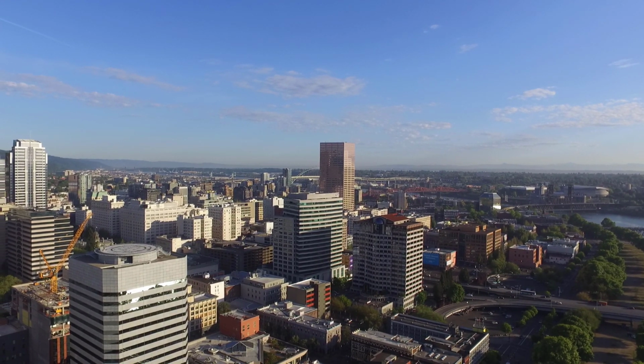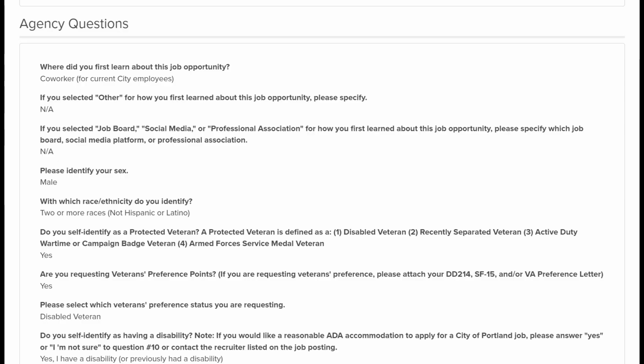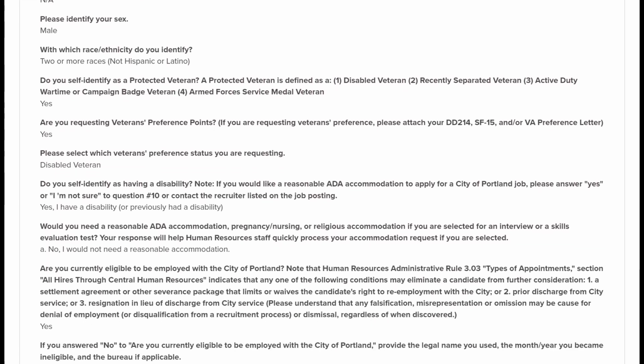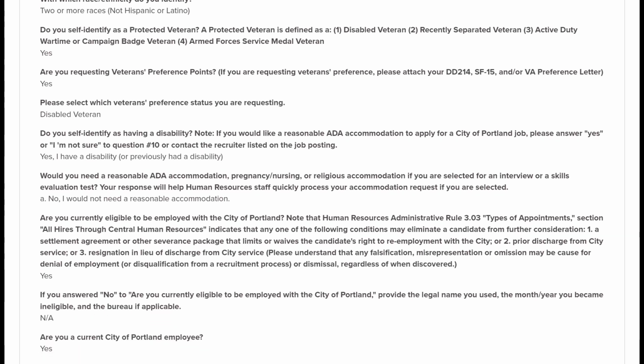When you submit your application online, you will notice that there is a section called Agency-Wide Questions that appears at the end. It will ask you some demographic questions about your sex, race, ethnicity, veteran status, and disability status. Demographic data helps the city to keep track of whether it is doing a good job at recruiting diverse applicants. Some of the demographic information is required, such as race and ethnicity. However, it is important to know that the disability question is optional. You can skip that question if you want to.